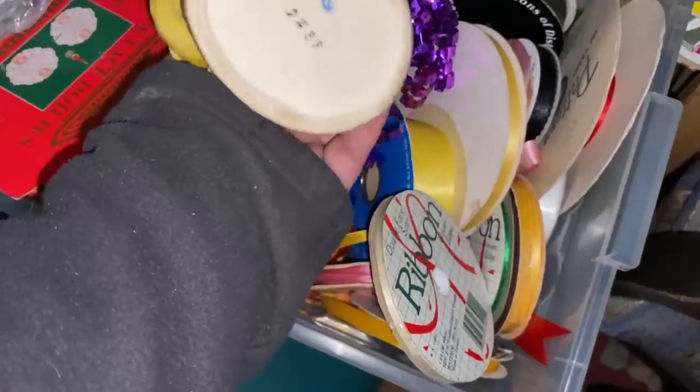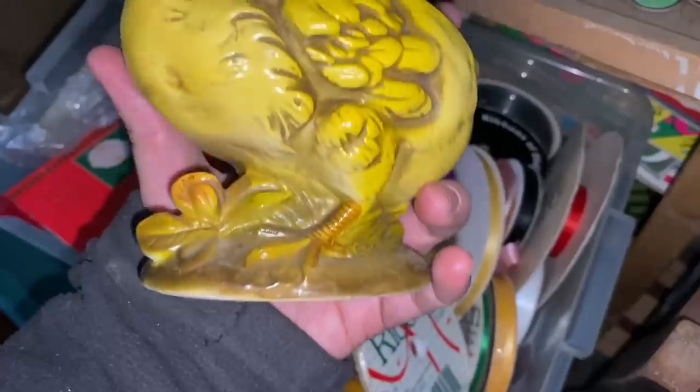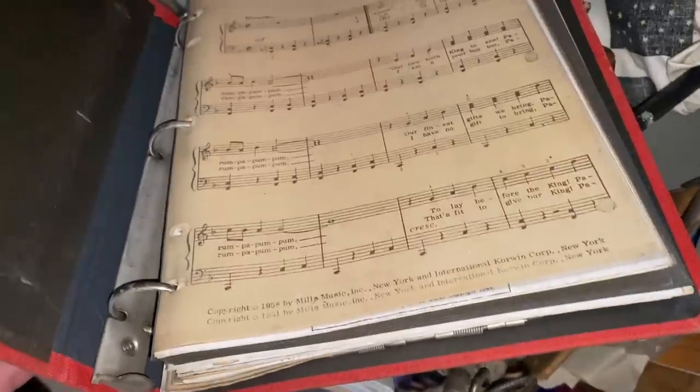And then I spotted this little planter. It was likely a Lefton, a Japan piece, and it's a little chick. I thought it was really cute for Easter, but it did have a crack in it, so I ended up leaving it behind. After finding those Christmas cards, I was like, is this a scrapbook? So I pulled it out to make sure it wasn't a scrapbook filled with cards, but it ended up being a bunch of vintage sheet music, which is still pretty cool to look at, but not something I would pick up.